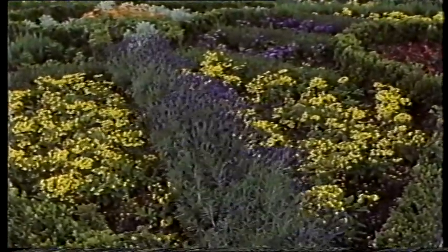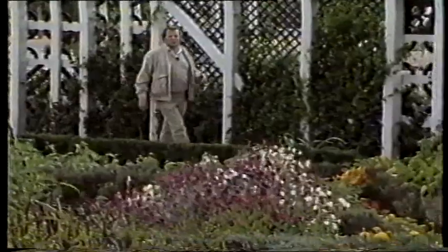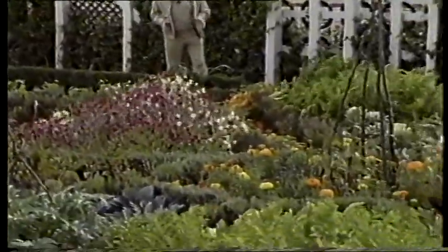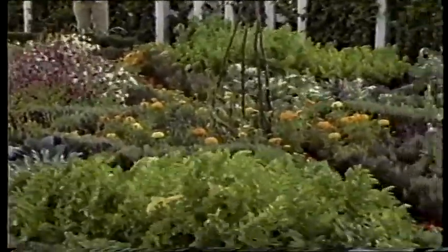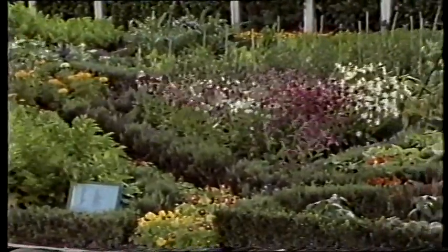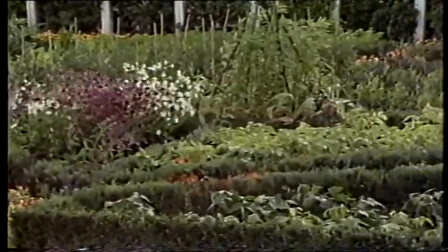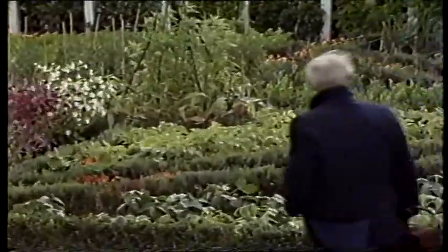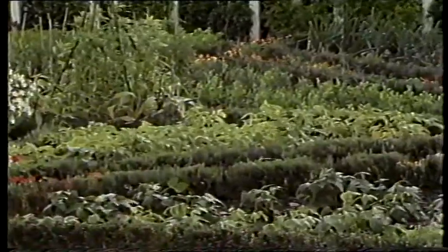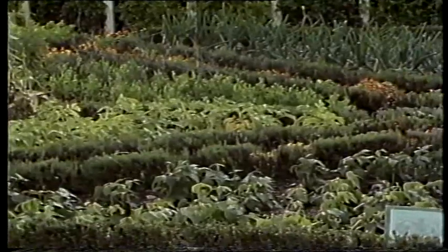But this is the one that really appeals to me. This is a vegetable knot garden, and it's living proof that the vegetable garden needn't look unattractive. Each one of these bays is filled with a different kind of vegetable, and they're interplanted with all sorts of flowers. That's not only to make it look attractive, but also to attract to the garden all those insects that live on insect pests, and that means you're not going to have to use chemical sprays.